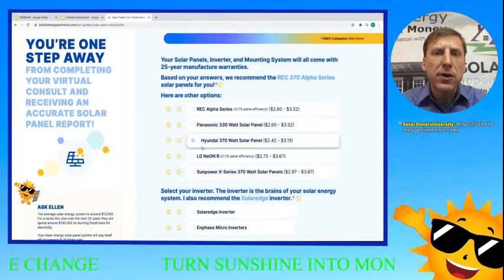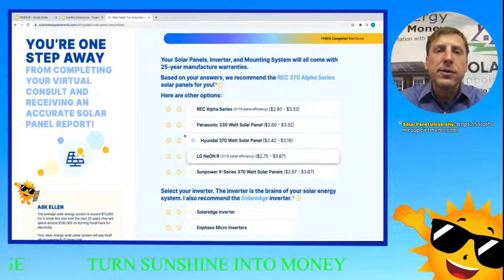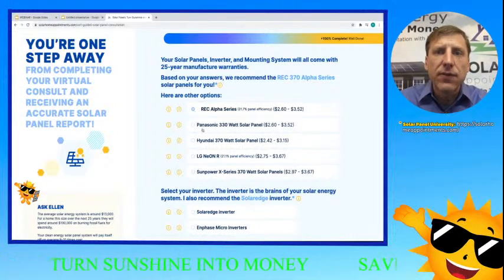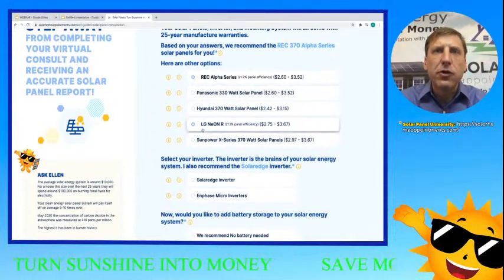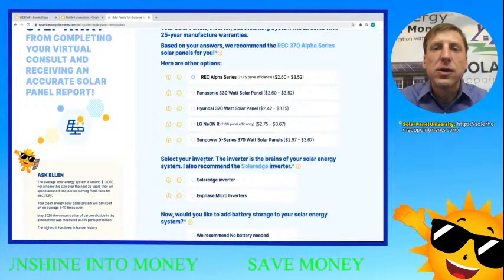The LG panel is a very nice panel. It is a little bit more expensive though. I always recommend the REC. This is a very, very nice panel. It's going to give you a great price as well as produce as well as all the other panels.